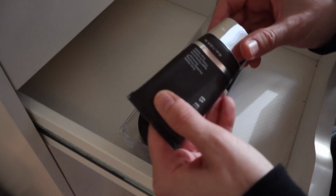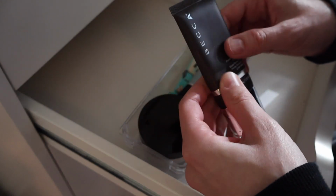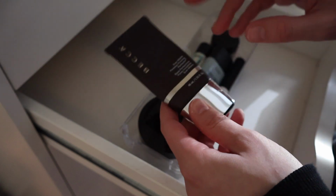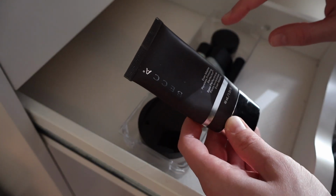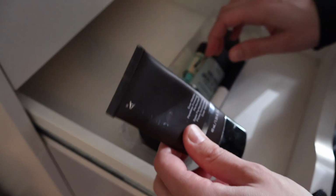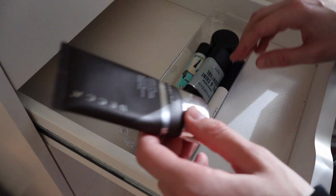And then this is the Becca primer. This works really well, or it did. I have to check if it still works, but since Becca is no longer in business, I was scared of getting rid of this. So I think this is going to be a chopping block item for me. I'm going to keep it out and see if I end up using it. And if I don't, then it'll have to go.